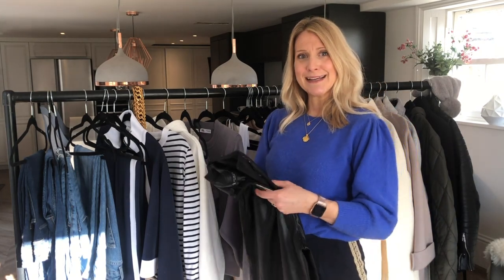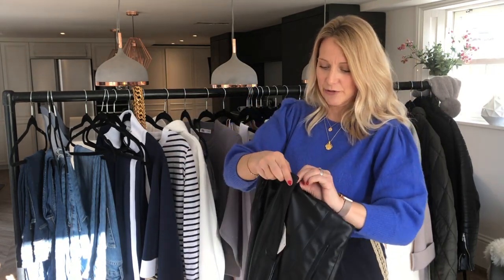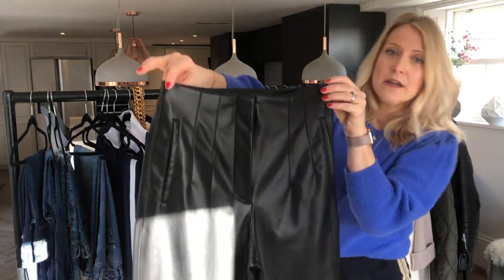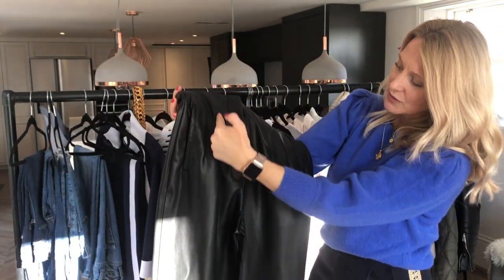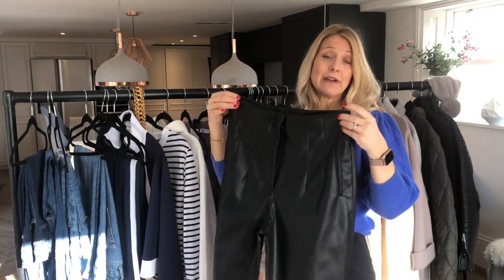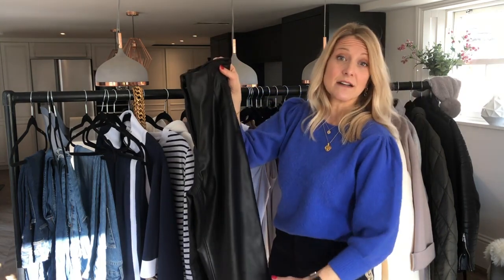So the next item I'd like to show you are these faux black leather leggings, obviously from Zara again. They're $27.99. Yep, $27.99. I'll see if you can get a close-up there on the camera. They've got these sort of dart pattern here, and they haven't got an actual waistband. It makes them really, really flattering. And this particular pair are the cigarette style, sorry.